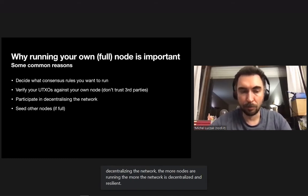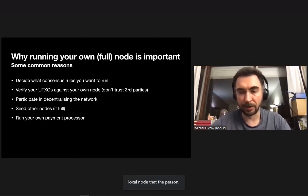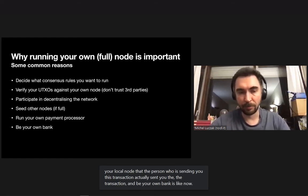Like when a new node starts, it has to download all the blocks from different places, and you can be one of these donors. You can run your own payment processor and accept transactions and verify on your local node that the person who is sending you this transaction actually sent you the transaction, and be your own bank is like a nice way to sum that up.